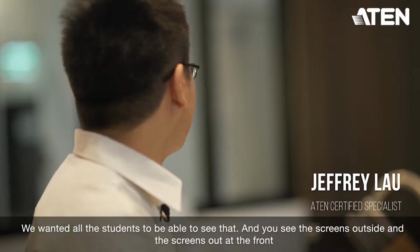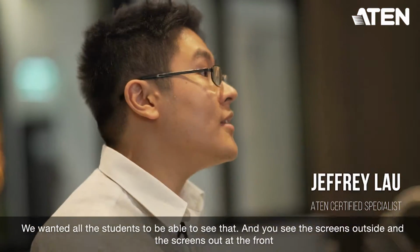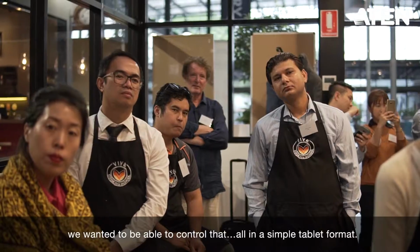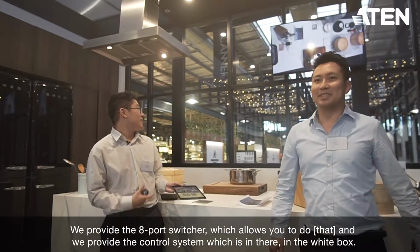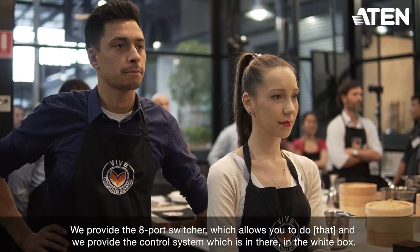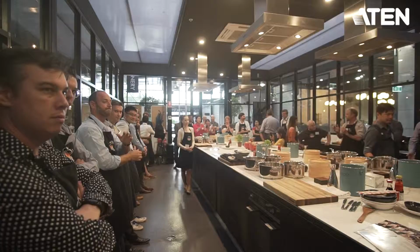We wanted all the students to be able to see that, and you see the screens outside and the screen out the front. We wanted to be able to control that all in a simple tablet format. What we could do, we provide the 8-port switcher, which allows you to do that, and we provide the control system, which is in there and in the white box.